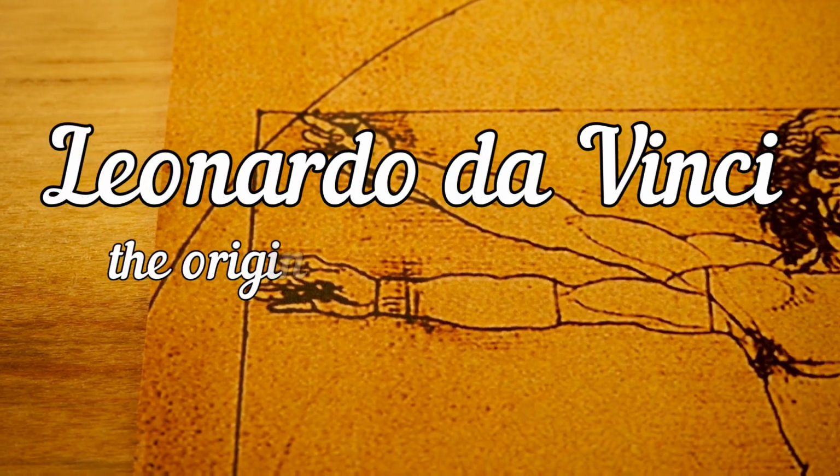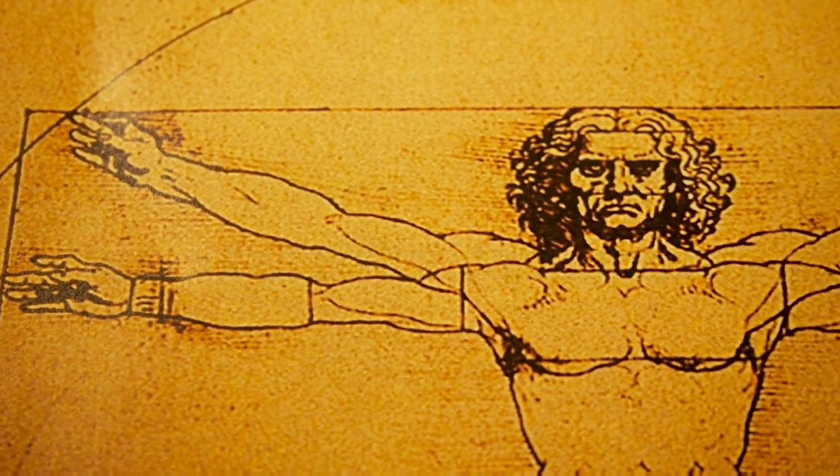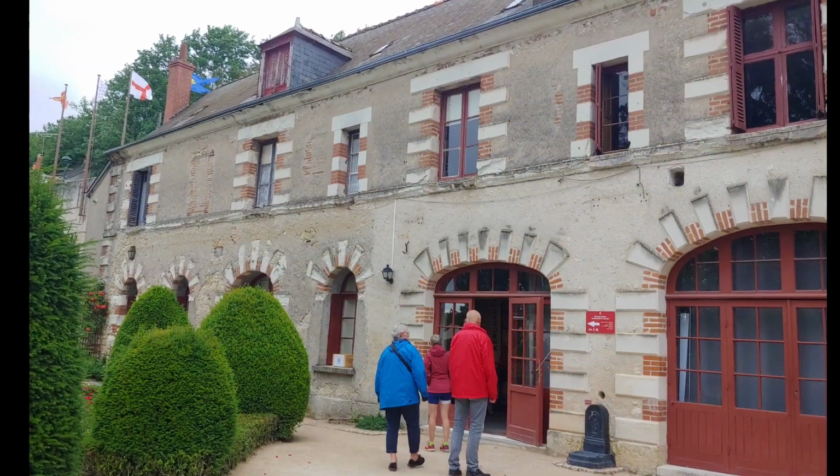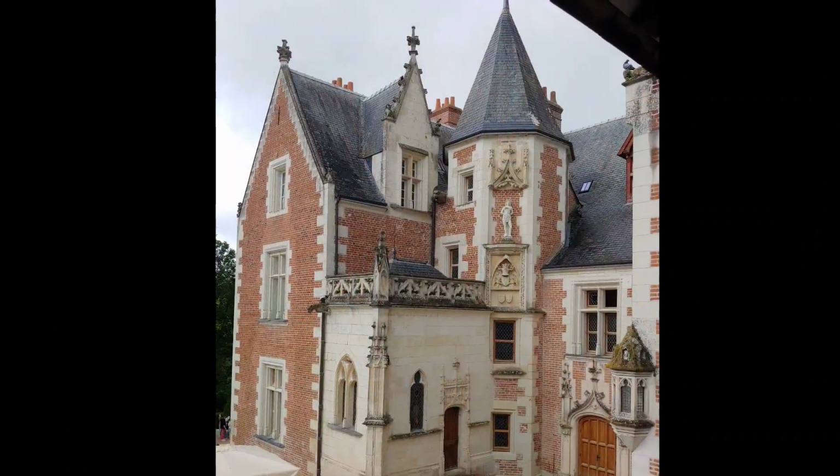If you're planning a visit to the Loire Valley and you love Renaissance art and history, do not miss the final home of Leonardo da Vinci at Clos Lucé in Amboise. It's about a 10-minute walk from the chateau. We visited here in May of 2022.